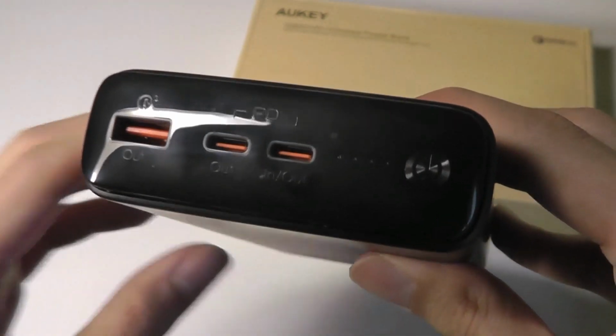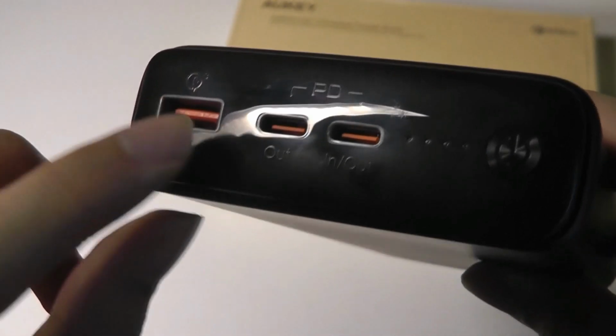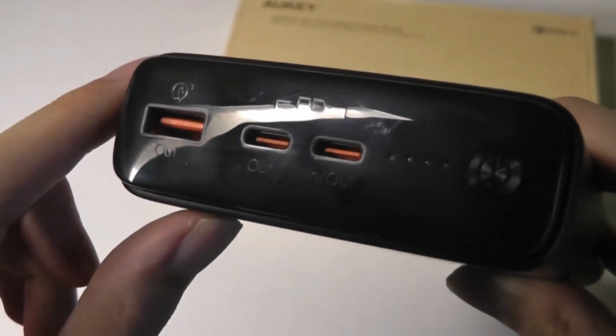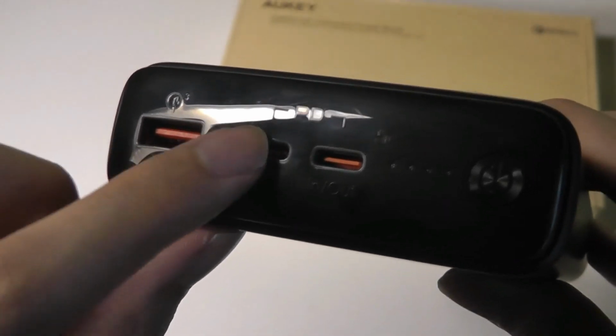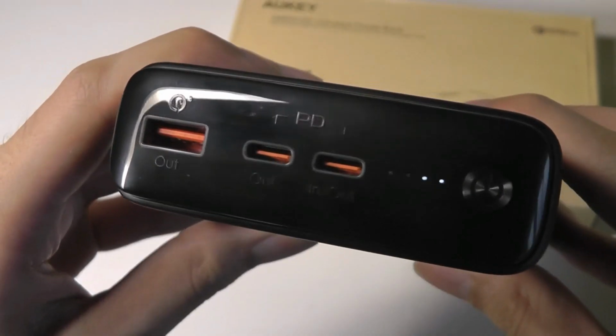On the top here we have all the ports. Standard Type A port, which supports Qualcomm's Quick Charge 3.0. The in and out port here is the one that supplies 65 watt. The one here supplies 18 watts. And there's also an LED status light that tells you how much battery life is remaining.